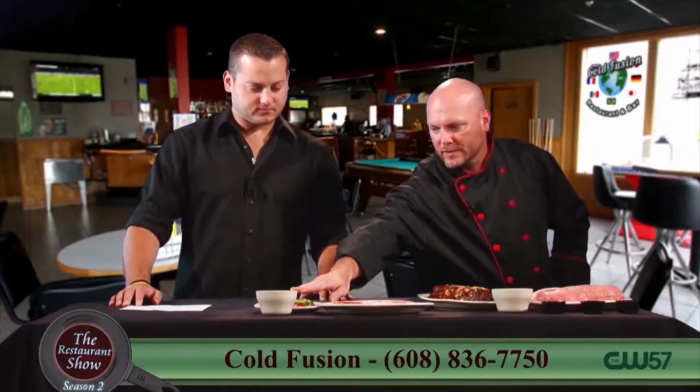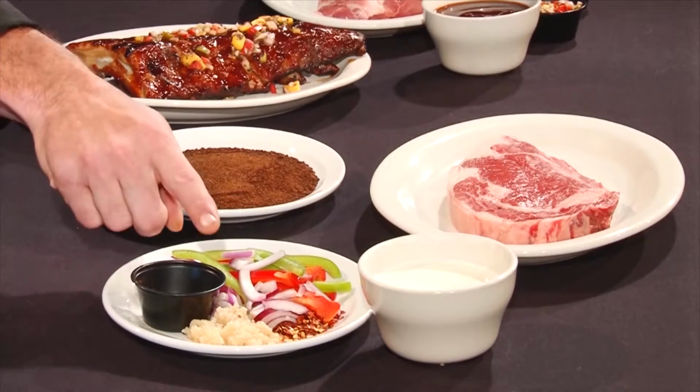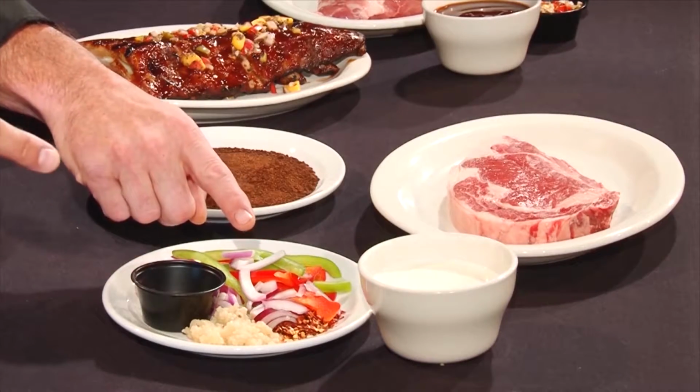And then here we take our heavy whipping cream. This is the sauce that goes on top. We start with sauteing our peppers and onions with Joe spice, cut garlic, crushed red pepper. Then we put the heavy whipping cream in after they're about medium. You don't want them all the way done.